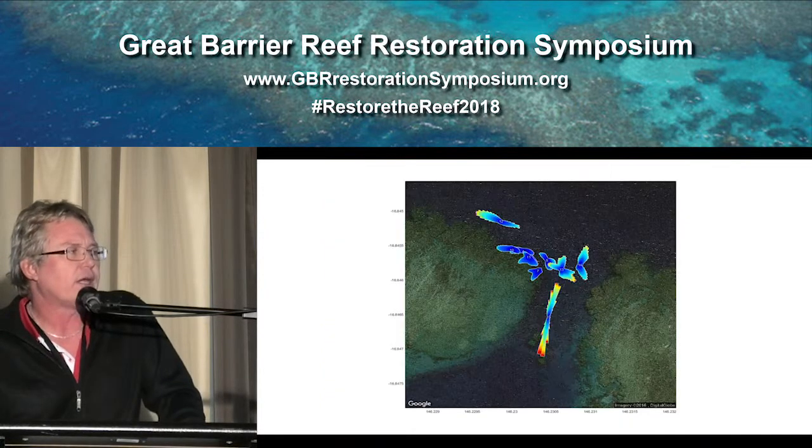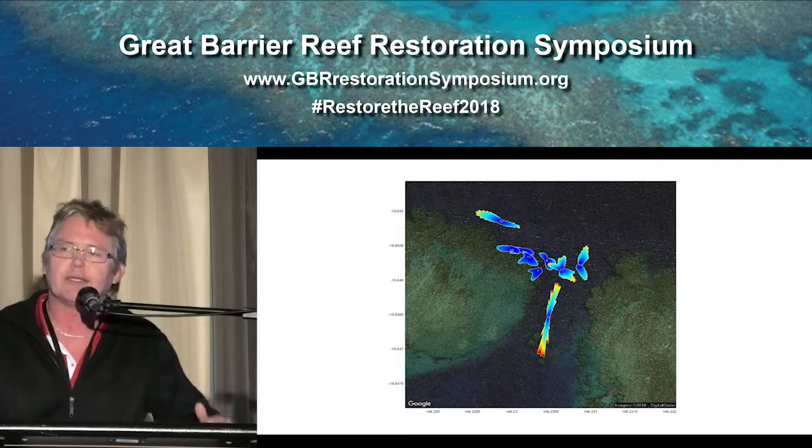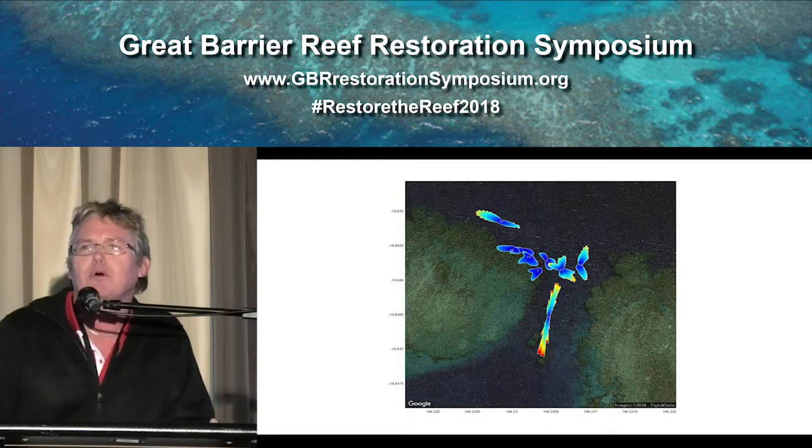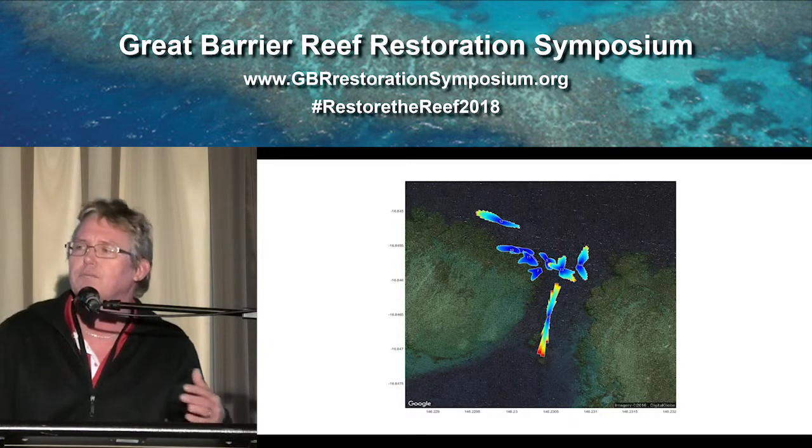So these are your kind of traditional rose plots. They're used to plot wind speed and direction. Now these rose plots here, each bit of the rose does not represent current speed. It actually represents volume of water moved.